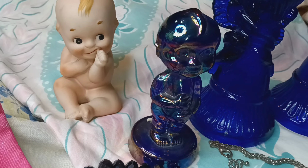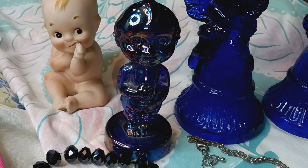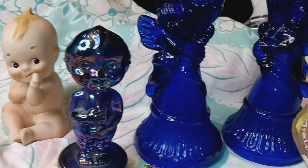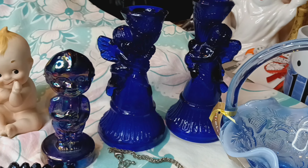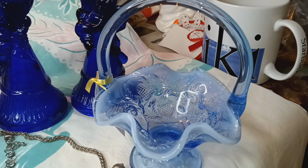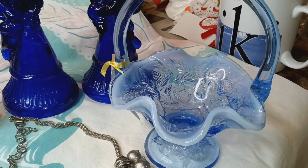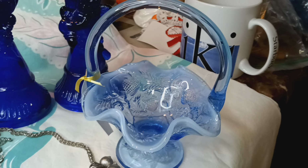And then I'm going to throw in some Kewpie babies. This actual Kewpie right here in the front is Carnival Glass by Joe St. Clair, and it is a Kewpie. And then these candlestick holders are absolutely beautiful. They are a cobalt blue. Really, really pretty. And then this is a piece of, sorry for my other stuff on the table, this is a piece of Fenton. It is a blue opalescent with, I do believe they're inverted, strawberries. So that will be available.